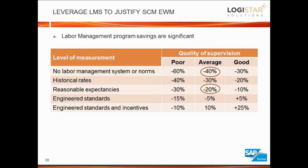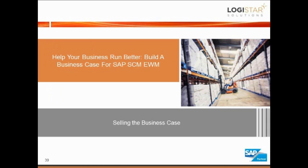As you can see in this chart, 0% is standard. A warehouse with average supervision, average supervisors and DC manager, typically without an LMS, is running 40% below standard. Take the same operation with reasonable expectancies, and we'll bring them up to 20% under standard, which means a 20% improvement. If they've got an LMS and engineered labor standards, it gets them to 5% under standard, and if they've got incentives tied on, you get to 10%. So it's very common across any labor management program to get a 10, 20, 30% improvement within your operation by a well-implemented warehouse labor management program.